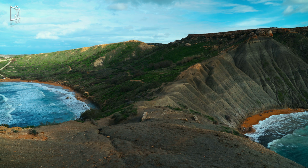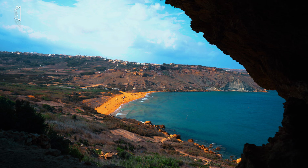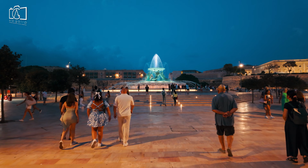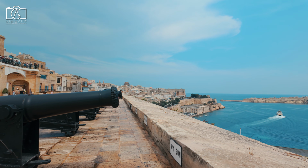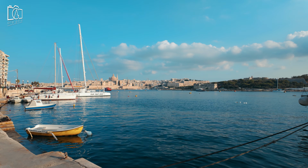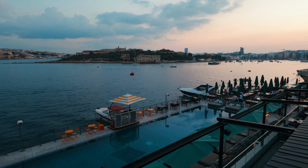Hiking scenic trails, I trekked along rugged coastal paths, scenic countryside routes, and high cliffs that offered panoramic views of the sea. Enjoying photography around the island, I captured stunning sunsets, medieval cityscapes, and hidden alleyways that told their own stories.